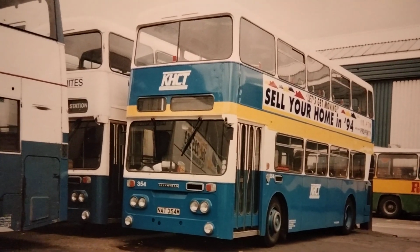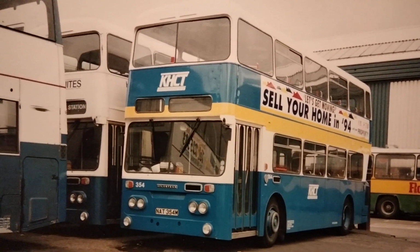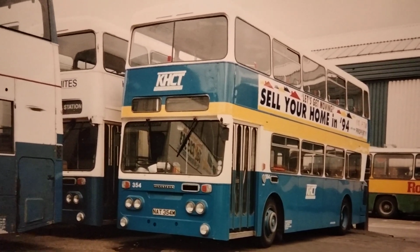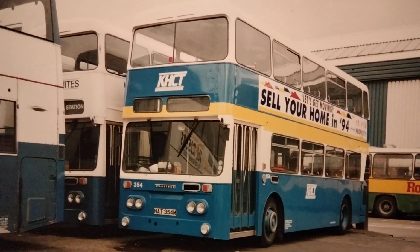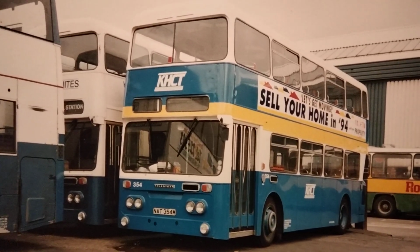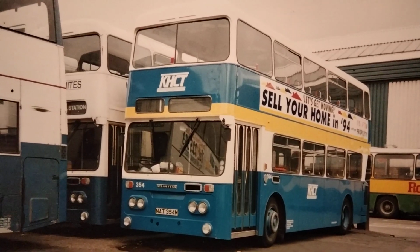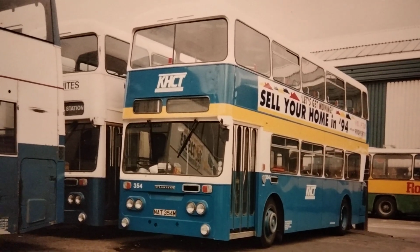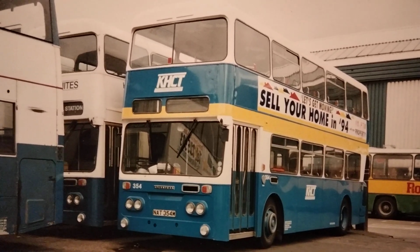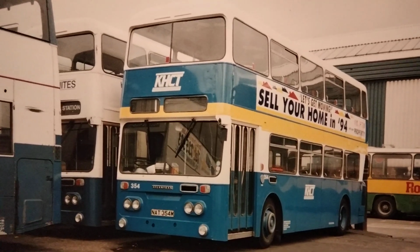In 1990 some Atlanteans were painted in an all over white livery, including these 2, 349 and 354. It was known initially as the Contract Services livery, and the first repaints had dual fleet names. They had CityLink on the front and KHCT on the side, and the idea was if they won contracts at short notice they could just enter service with whichever subsidiary had won the contract with the relevant operator's disc on them. In practice they spent a lot of the time on normal service.